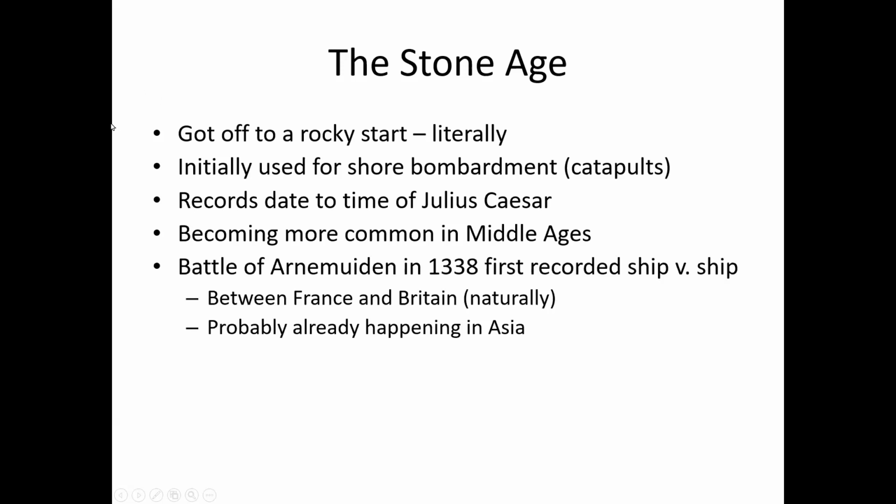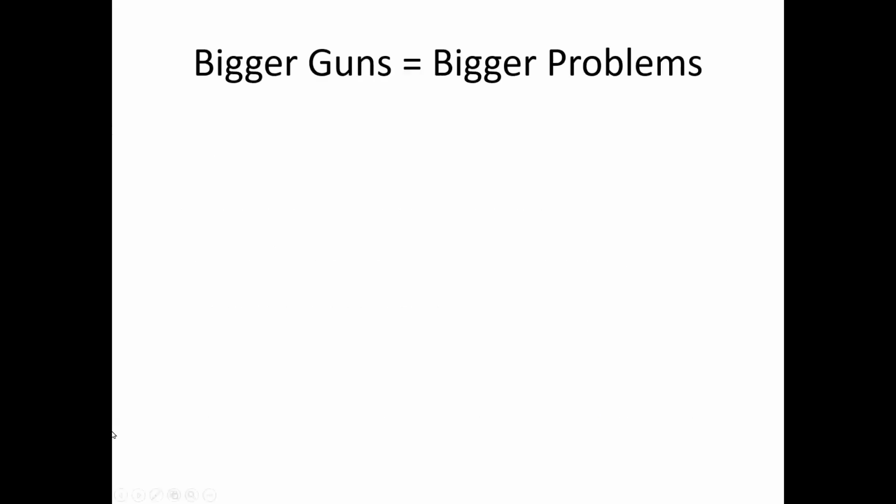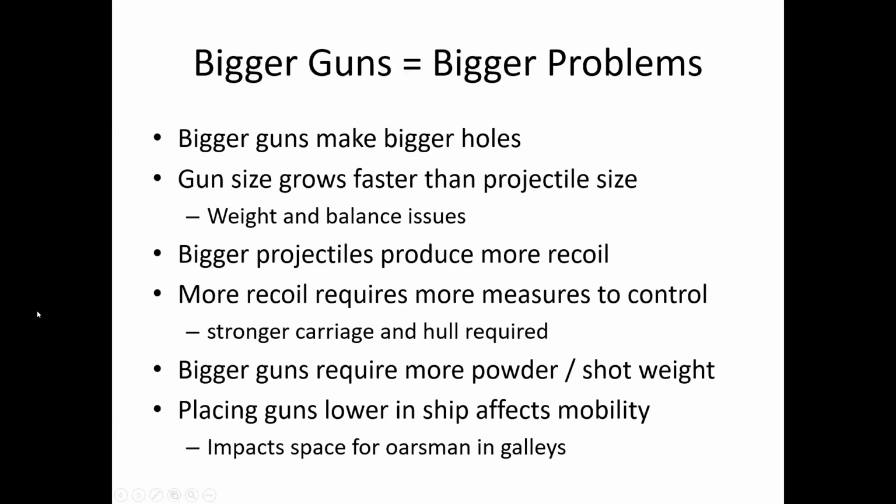More common in the Middle Ages. Some of these things are not all that important, I guess, but the first time we see gun ports cut into the side of a ship is 1500, 1501 type thing. Bigger guns equals bigger problems. I'm an engineer, I like to solve problems, so that's my focus here. Everybody wants bigger guns because they make bigger holes and stuff. And all of these things fall out of that decision.